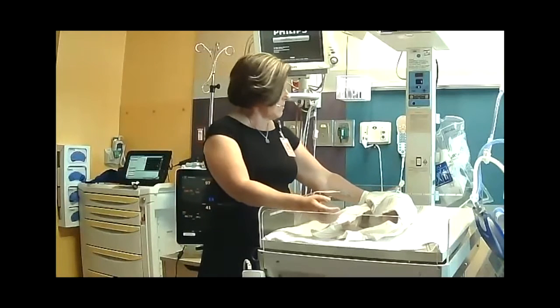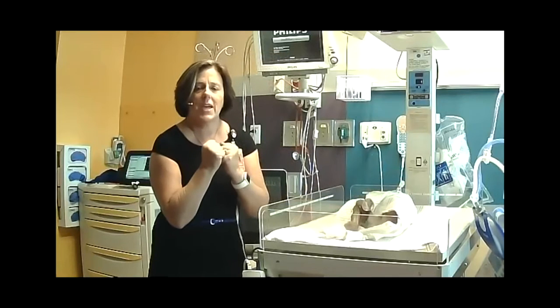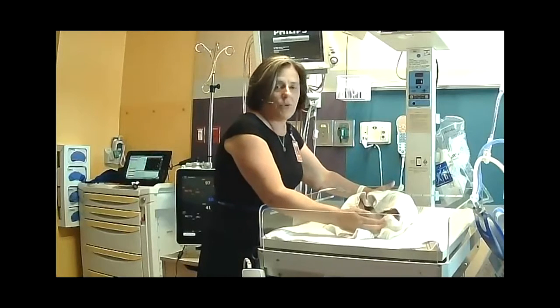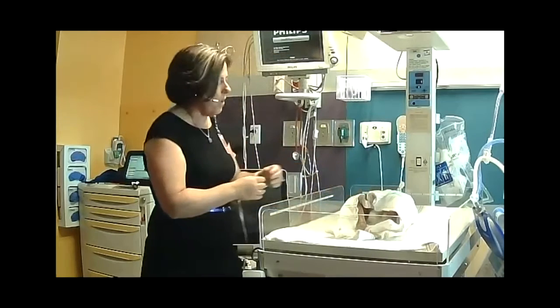You can hold them. Babies especially are very calm by holding them tight, because think about in utero, they were tight little balls. So as they grow, you push out, but actually having them nice and tight and compressed makes them feel good. So sometimes they calm down just doing this and calming them down.